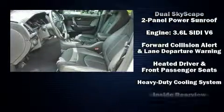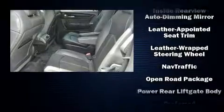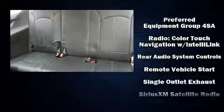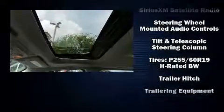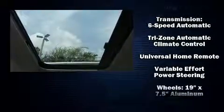Safety equipment has been integrated throughout, including a security system, OnStar, and four-wheel disc brakes with ABS. For added security, Dynamic Stability Control supplements the drivetrain. A Carfax history report indicates just one previous owner.